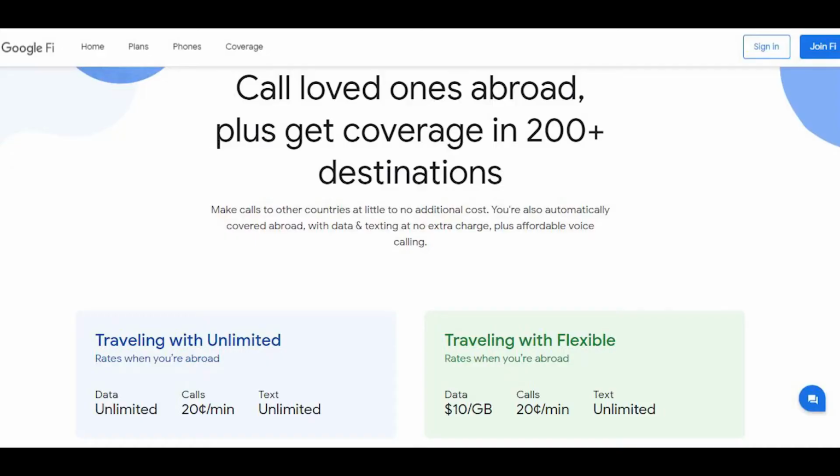Google Fi is by far my favorite phone plan while traveling. Google Fi, formerly known as Project Fi, will offer you unlimited texting, calling at 20 cents a minute, and your standard data rates when abroad. The data will be 4G LTE when available, but for cities that don't support LTE yet, it will be 3G speeds. Since Google Fi works in over 200 countries, this is the perfect plan if you're going to be doing any country hopping. Google Fi will always connect to the strongest tower.